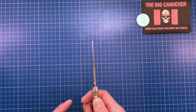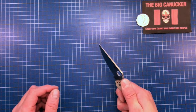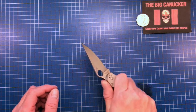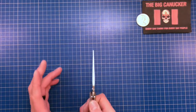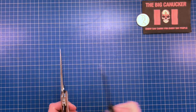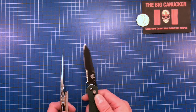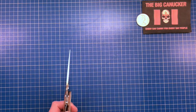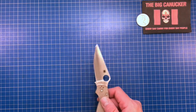It is known for its slicing ability with this full flat grind, but it is still beefy enough that if you have to really press into something, you can. And you are afforded a little bit of torsional strength too, because it is such a wide, flat blade. But that tip is not crazy strong, especially compared to some of the other ones out there. So you can see here where you've got so much more meat on this 941. This 940, you can see that they've got the tip strengthened, where this here is not as thick and beefy, but it is way more slicey.